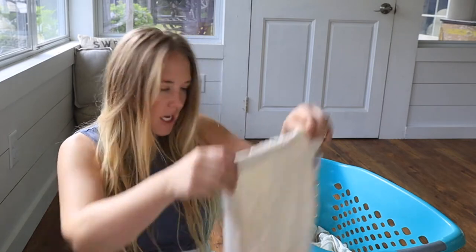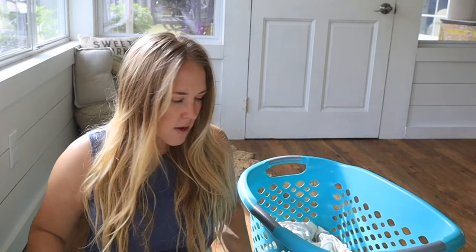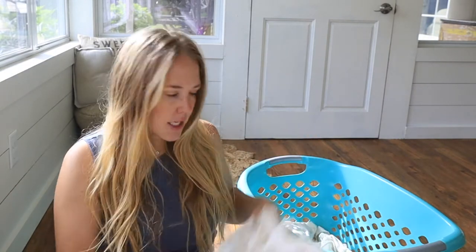So as I'm folding here, we still use some flats when we run out of our liner inserts, which are these. So you might see me folding some flats here. But basically, cloth diapering just saves so much money. That was kind of the big draw for us of why we wanted to start cloth diapering.